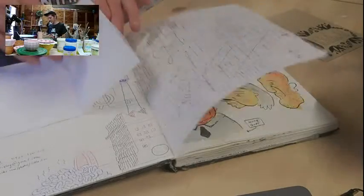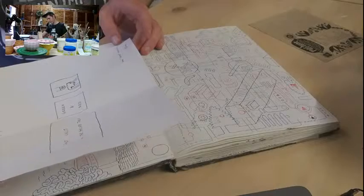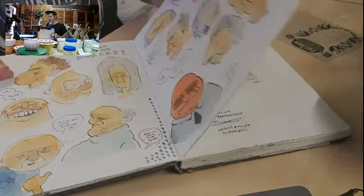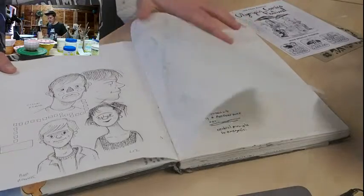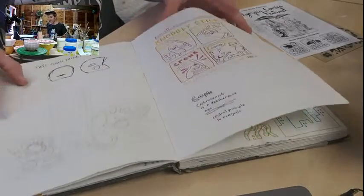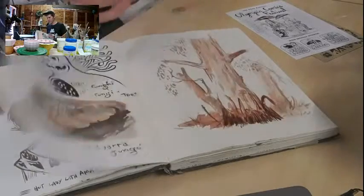What's in here? Mickey Farrell, poem by Mickey Farrell. Pictures of baby boomers. Hope they don't vote for Trump today. Ronnie Scott. Hey, Ronnie. Liz McFarlane. What a bad drawing of you. Liz McFarlane, one of my dearest friends. Never made a good drawing of her. Oh, I don't know who that is.